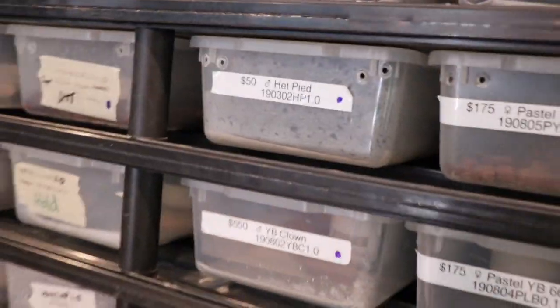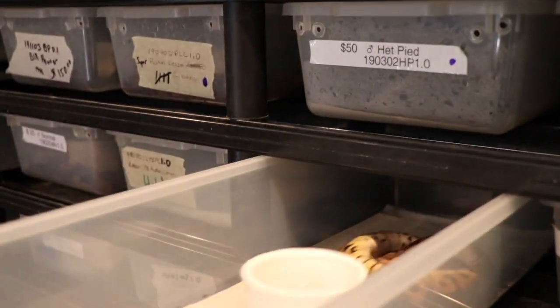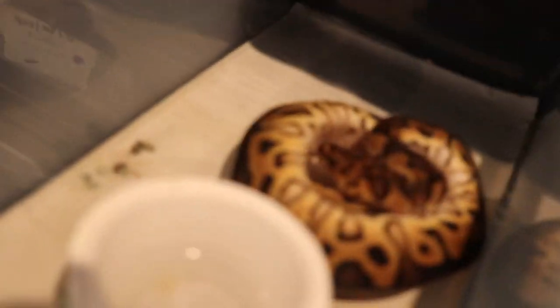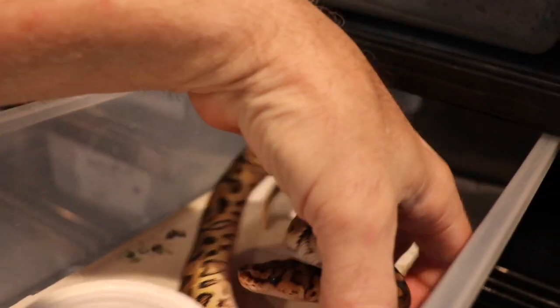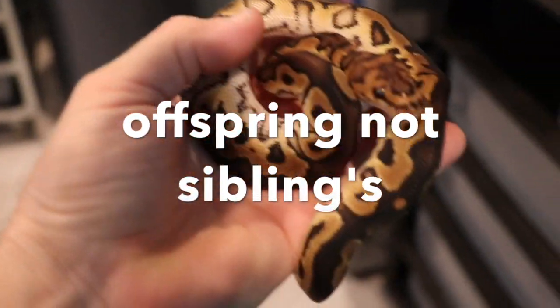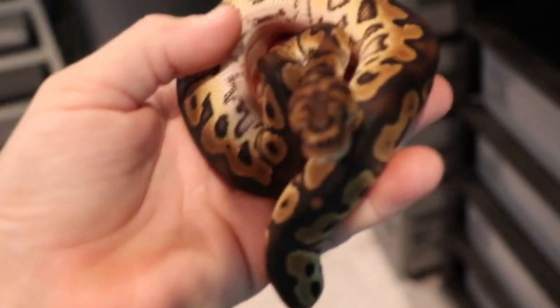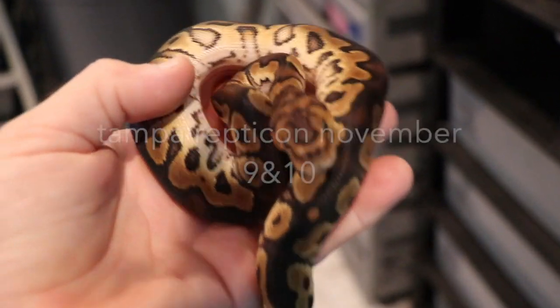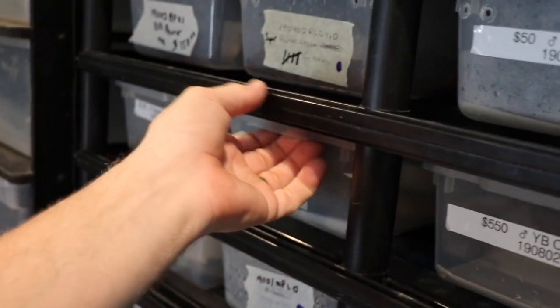2 of them were visuals, and it was het to het. And the other 3 are obviously 66%. Okay, this is a yellow belly clown, one of her siblings. And this one I'm going to be taking to the Tampa show. This one here I'm going to be keeping.